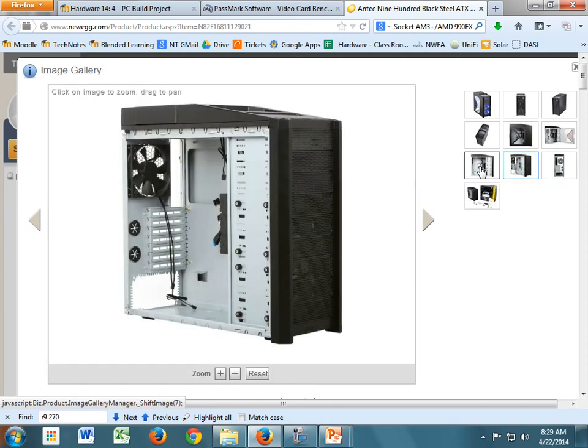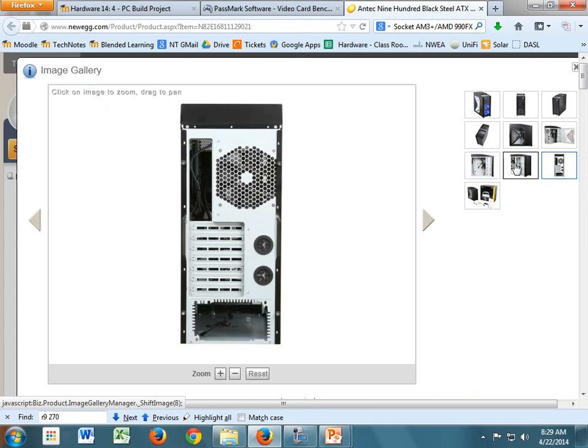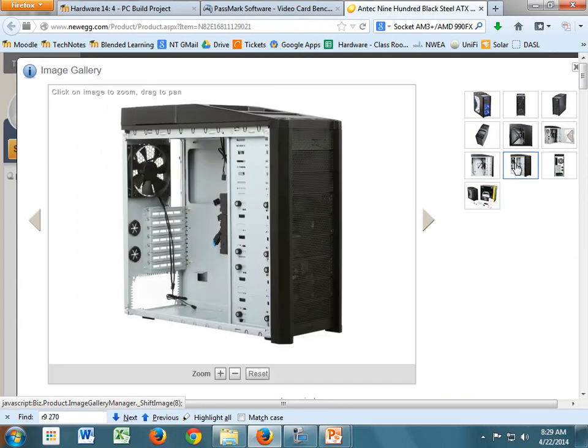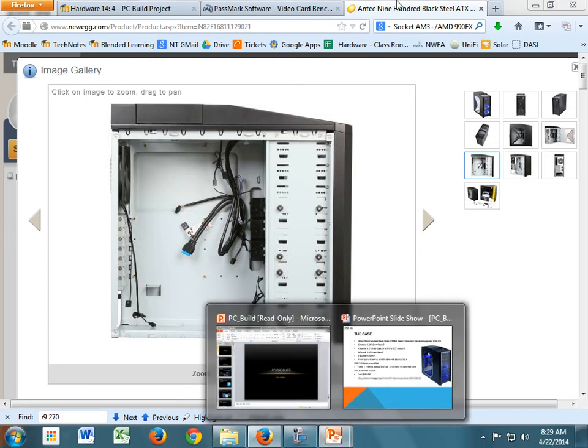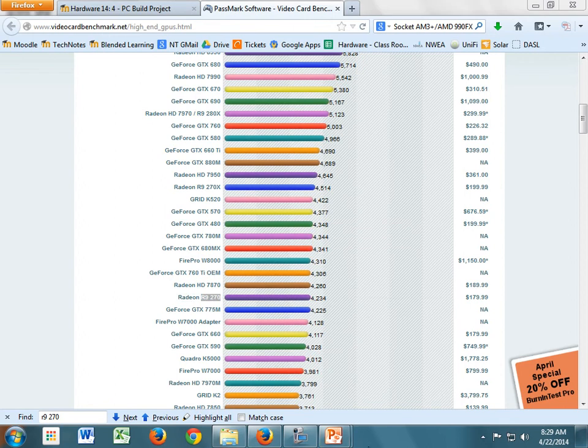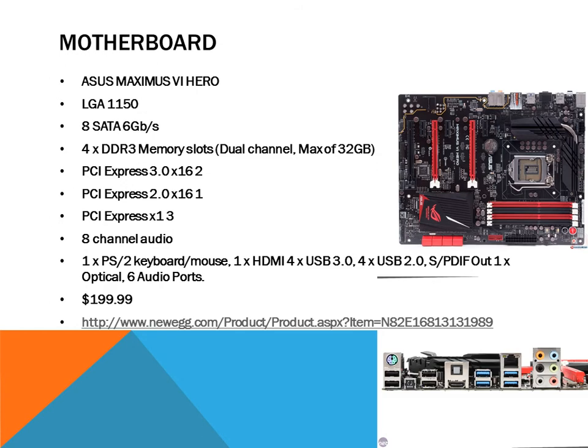Look, we've got 2 case fans here. Is there 3? Is there one on the side too? I was wondering that same thing. Then I took a closer look, and I think I'll have to agree with what you say. Okay, let's move on. I'm going to close out of this because I don't like tab buildup. I like it clean.